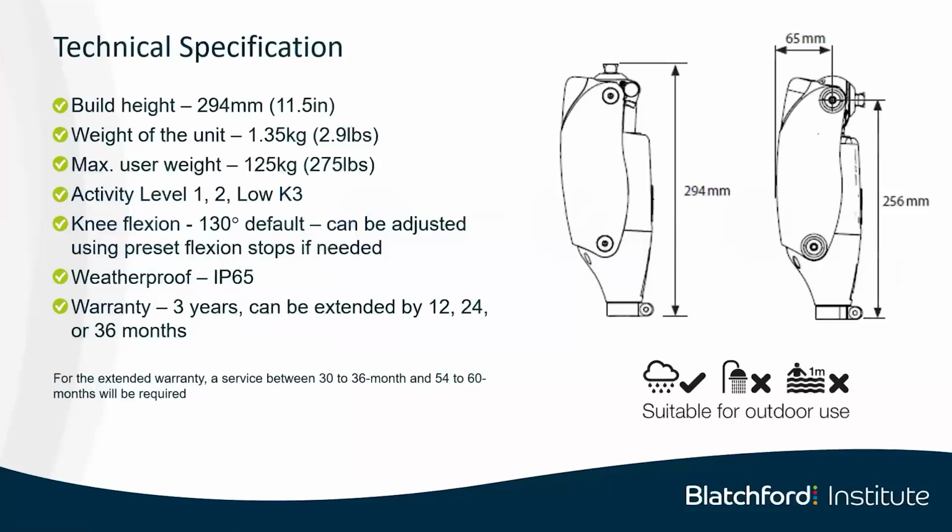Build height. We can see here the unit's 294 millimeters. If you look at the diagrams, you can see that as the knee flexes, we go from 294 to 256. So we can see the shortening the patient gets as they sit down and pull the leg under them. This will make it easier to sit in a car, a bus, a cinema, whatever.